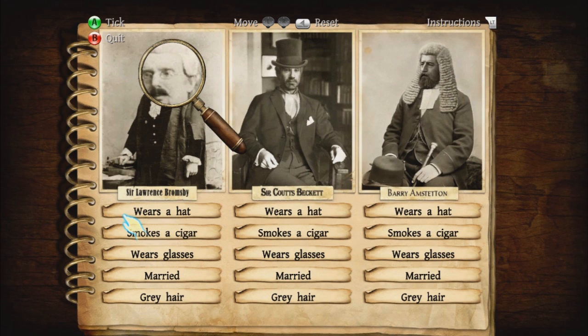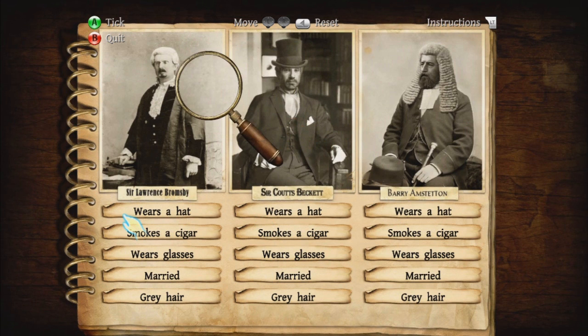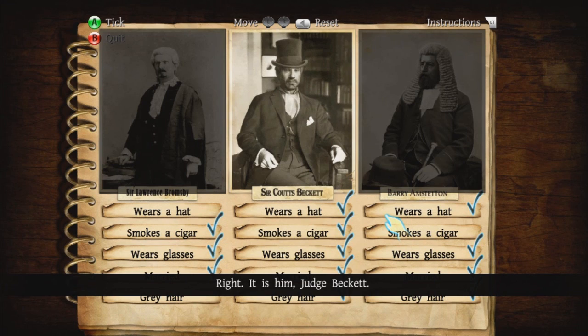So this is Sir Lawrence Bromsby. Okay, I see what's happening. So this guy does not wear hats. He smokes a cigar. He wears glasses, and he seems to be married with that ring finger. This guy's everything. Sir Coots Beckett seems to be our guy. And then this guy has 1, 2, 3, and there we go. So obviously, right. Sir Coots Beckett. It is him, Judge Beckett.